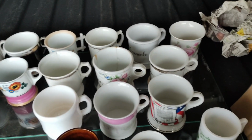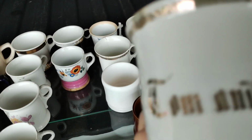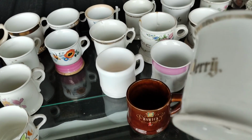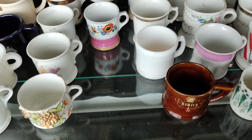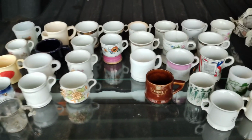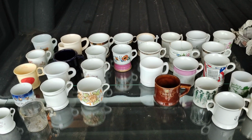And the last one is a Tom and Jerry eggnog. You know, and it could have been that the man brought this in and decided to use it for shaving. That's a strong possibility. So anyway, shaving collectibles, and you never know what you're going to find in boxes.